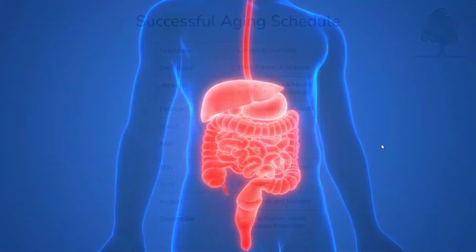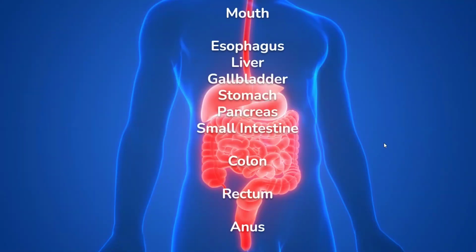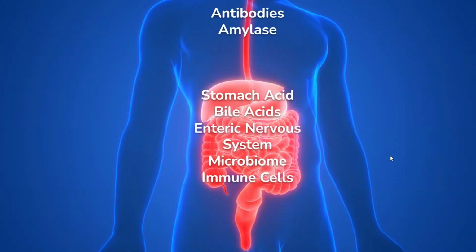This is your gut. It's a lot of guts. It's a lot of important organs in there. It starts with the mouth and ends in the anus, and there's a lot of important stuff in between, including your esophagus, your liver, your gallbladder, stomach, pancreas, small intestine, colon, rectum, and the anus. So it produces a lot of important functions, not just digestion.